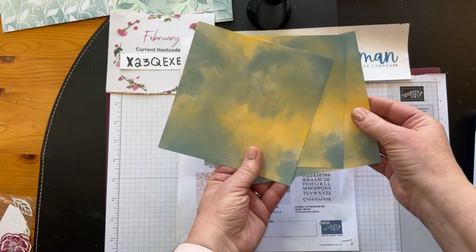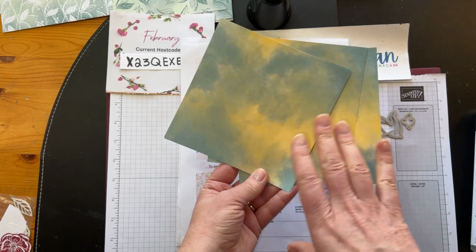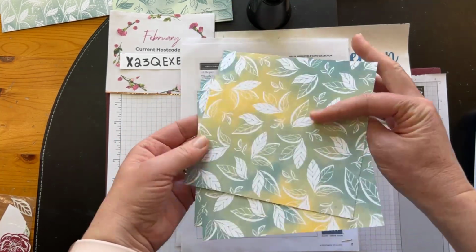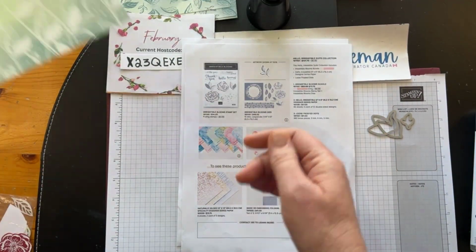The background is this stunning, beautiful, it kind of looks like evening sky to me, you know, like when it's at dusk and it's just turning dark. I love it. Okay, so that's pattern number 3. We've got 12 patterns. I'll try and go quicker.